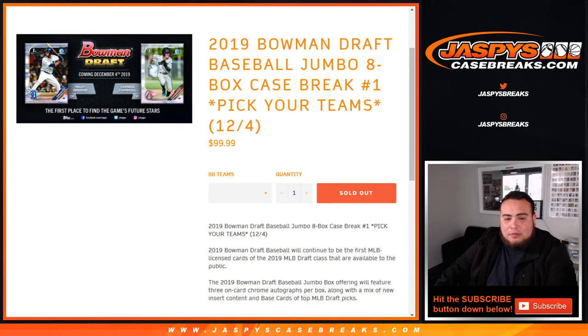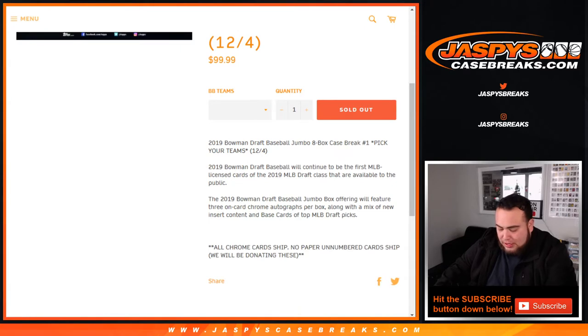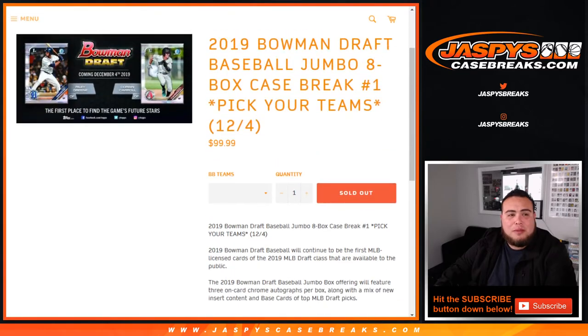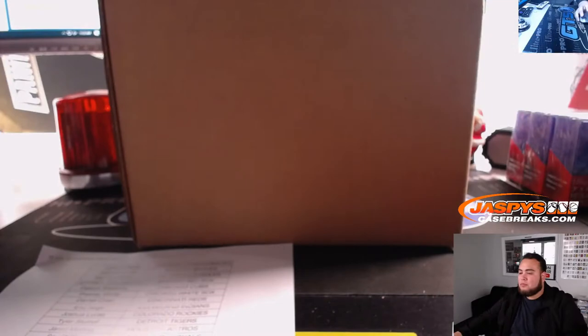And again, just a little FYI, no Washington Nationals in this break. Unfortunately, there are no cards. And just also another FYI, all Chrome cards ship. No paper-based unnumbered cards ship. We'll be donating these, so we'll kind of just skim through the paper base. I believe the paper numbered cards would be between some of the Chrome cards.